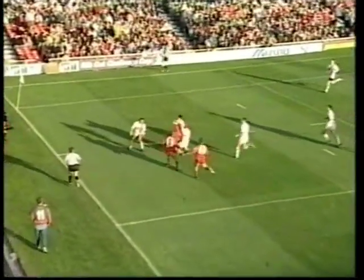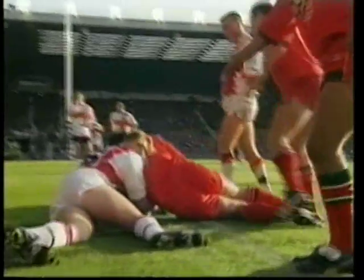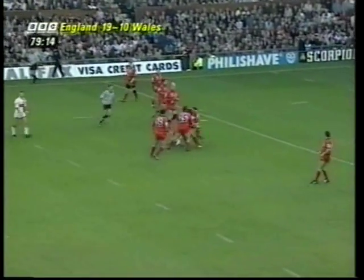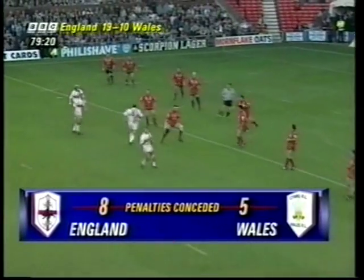Makes the initial break, but he's well tackled by Newlove. Sorry, Pinkney it is. And then he plays the ball to himself because there's no marker there. Just manages to get over the line. Cassidy. Penalties conceded 13. That's not a lot for a game of this intensity.